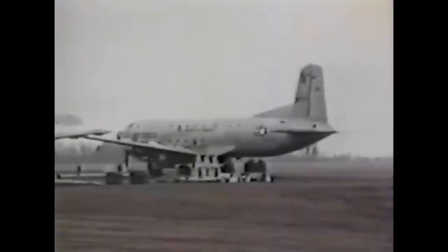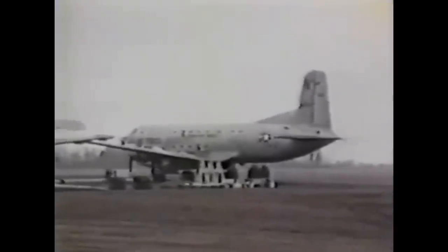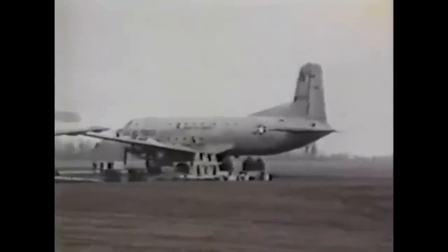This will be the only flying C-124 in the world. There are only about 8 other aircraft such as this type around the world left today of approximately 380 that were built in the 50s.